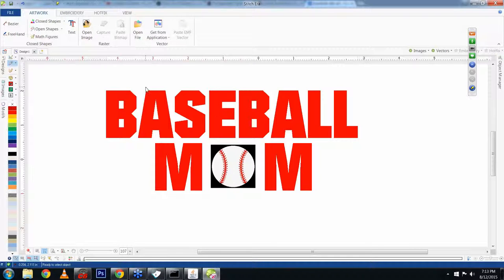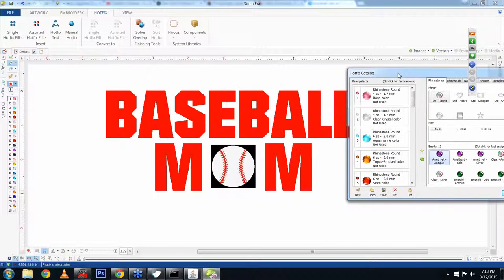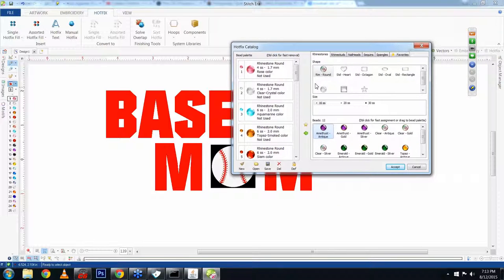What I want to do now is add the stones I intend to use for this image. If we go to the Hotfix tab, over here on the sidebar are the stones and we're going to build this catalog up based upon what we're going to use. So I'm going to go into my catalog, and I intend to make the baseball mom. We're going to make that red, and we're going to make it an SS, maybe a 3 millimeter red.